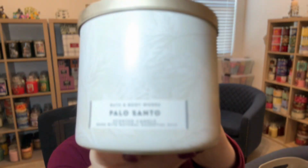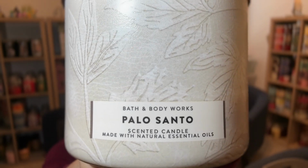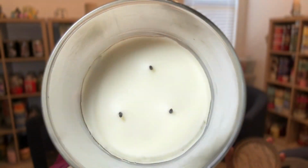but I'm just trying to get through some of my older candles that I have a lot of. Next up is Bath and Body Works Palo Santo. Bath and Body Works Palo Santo is my absolute favorite Palo Santo of all time. This is Palo Santo Wood, Warm Amber, Soft Musk. This is from 2022. It did okay. It was going well, and then around this mark, it dudded out, so I put it in the crock. Yeah, it gave me a little bit more.